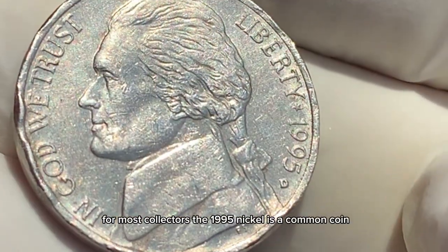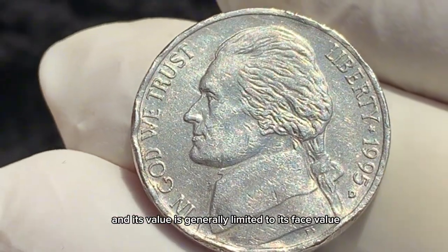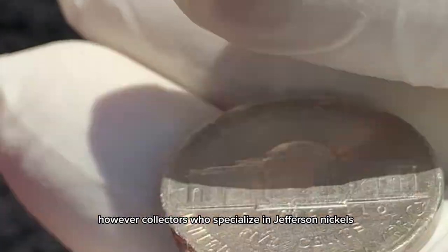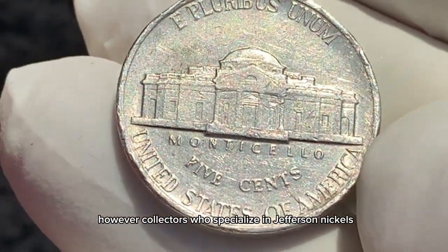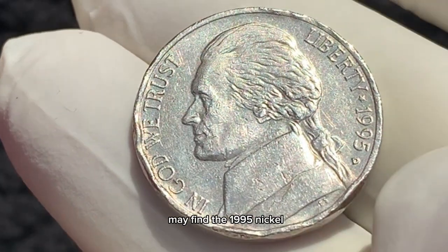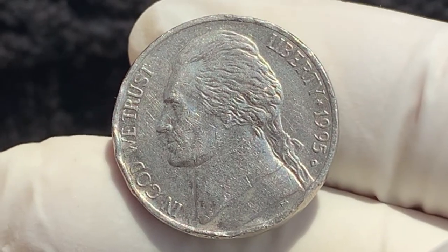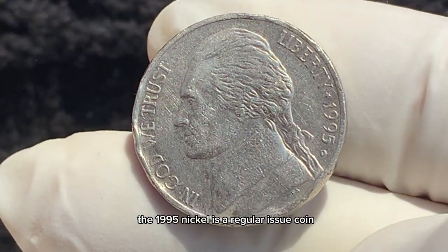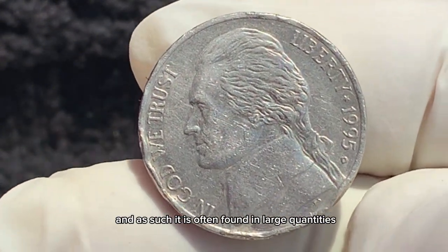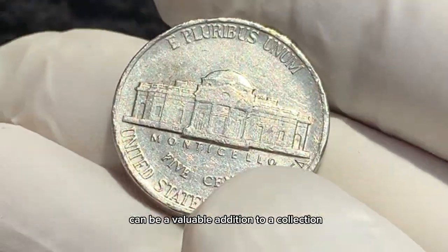Collecting the 1995 nickel. For most collectors, the 1995 nickel is a common coin, and its value is generally limited to its face value of 5 cents. However, collectors who specialize in Jefferson nickels or who focus on finding error coins may find the 1995 nickel an interesting piece to add to their collection. The 1995 nickel is a regular issue coin, and as such, it is often found in large quantities, but there are still ways in which the coin can be a valuable addition to a collection.